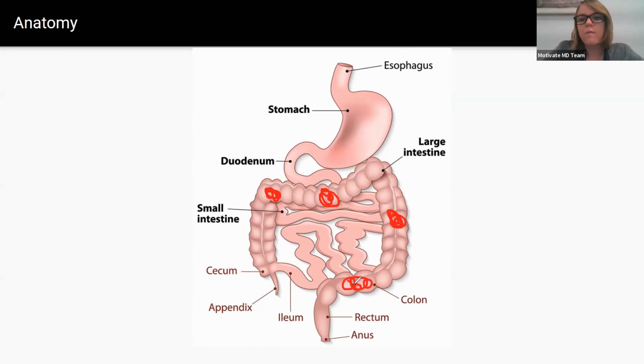Then in terms of Crohn's disease, we also see this manifestation in the ileum. So it often does involve the ileum. And if you remember, B12 is absorbed in the ileum.